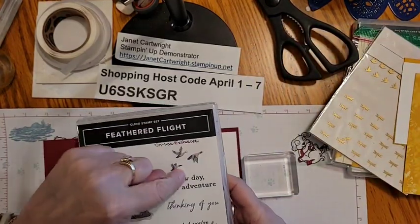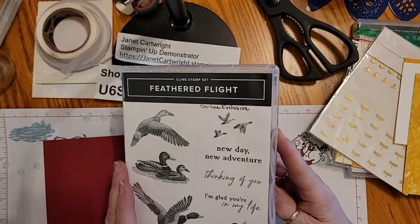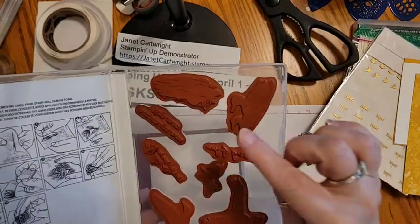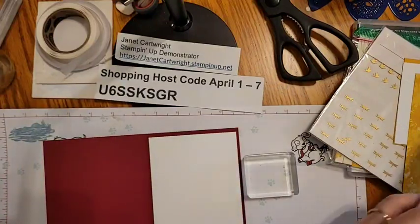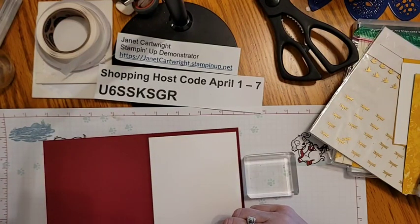So I'm going to use these birds here, these flying birds. I still want to say geese. I'm pretty sure they're geese. If not, please, somebody let me know. Geese, yeah, ducks, mallard ducks.